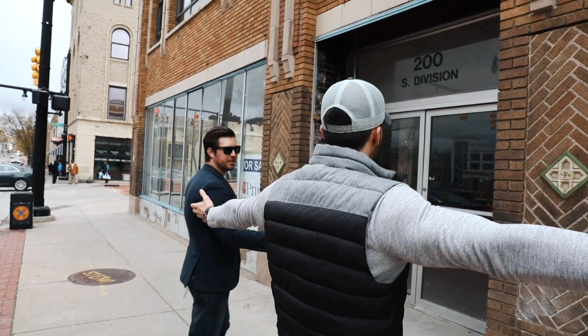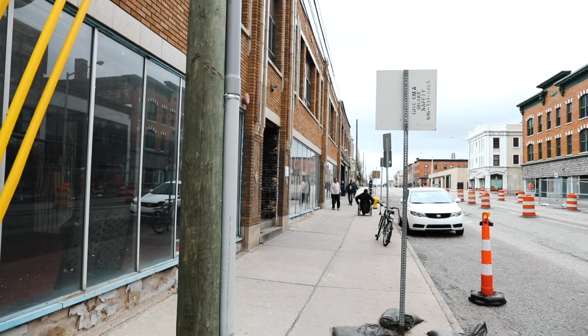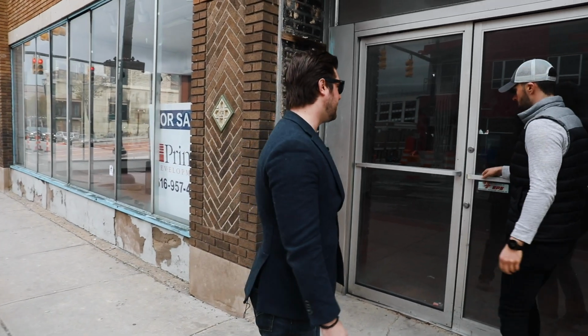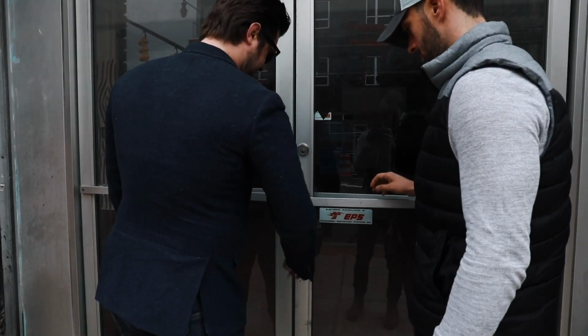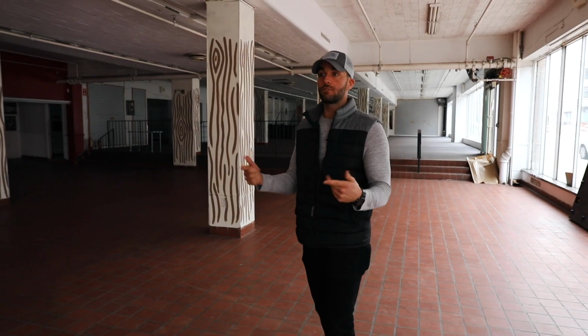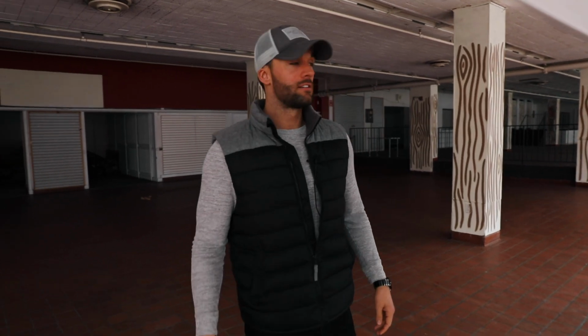200 South Division, here we go. It goes all the way down there, where all the glass storefront is. So it's about 16,000 square feet. Lots of retail, it's one floor with a basement. This puppy is ready to make some money. It used to be, back in the day, an auto dealership. They parked the cars here, and they actually drove them in, and they could bring them down into the basement.